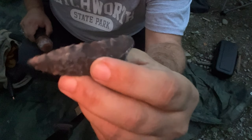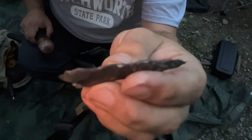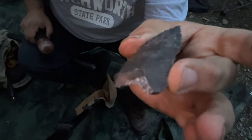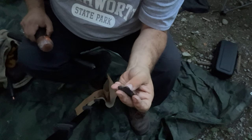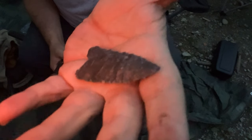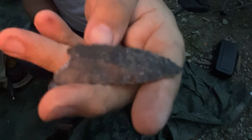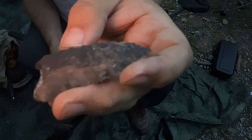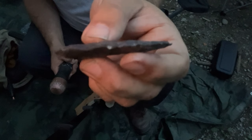Like that. What do you guys think? Creek rock, Onondaga. We will heft that and test it out. Whew, just in time, the sun has gone down. Look at that. See those overshot flakes? If you hit it at the right angle with the right force, almost every single one can be an overshot. And it really thins it down really fast.